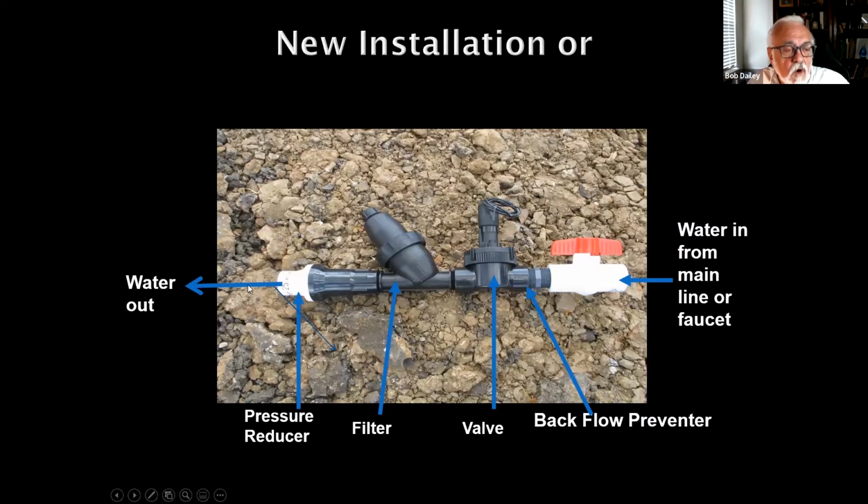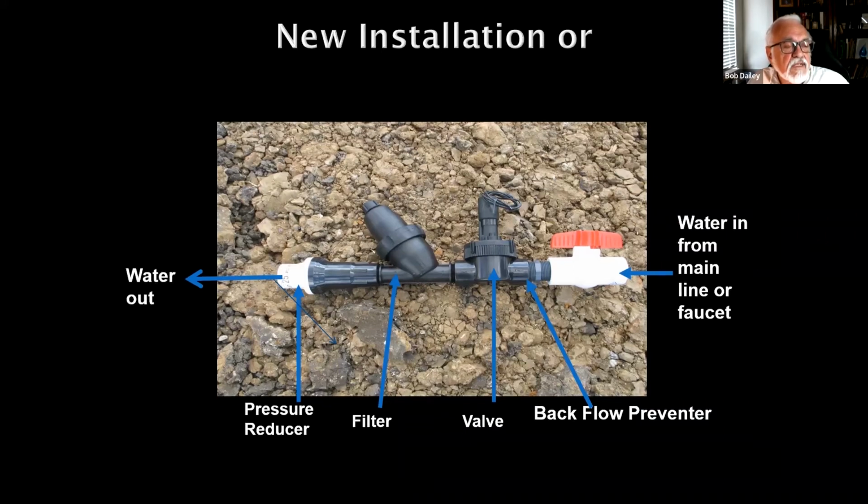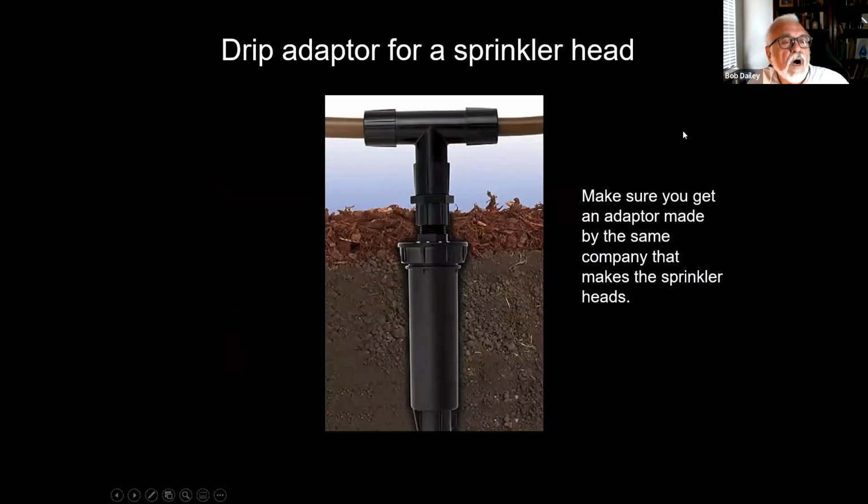So there's the water going out. Now on this, I'm going to put a drip line, and that drip line is going to go wherever I want it to go, and that will water my plants. So guess what? If I have a sprinkler system and I want to change it into a drip system, there's a way to do it.